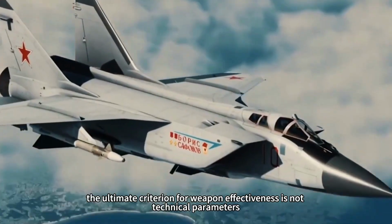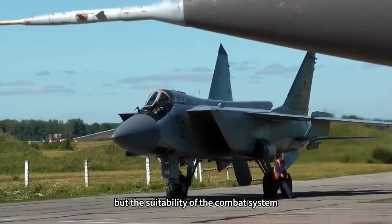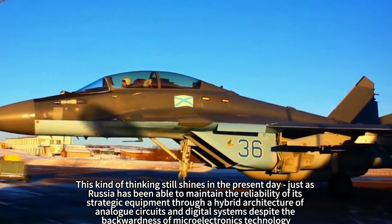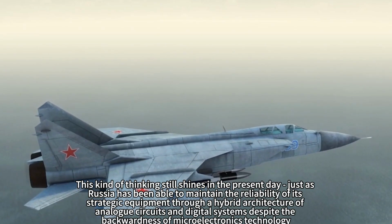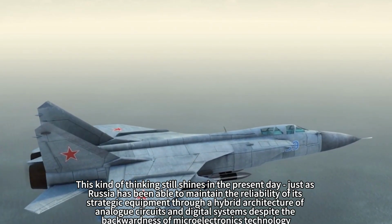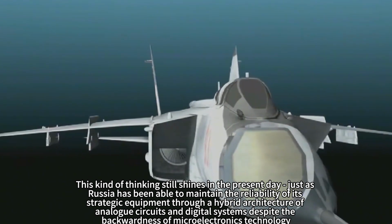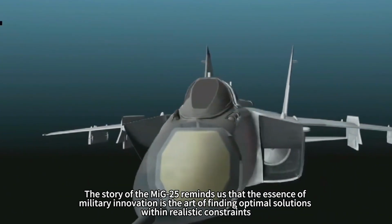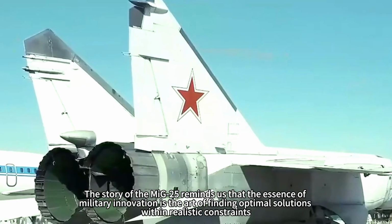The ultimate criterion for weapon effectiveness is not technical parameters, but the suitability of the combat system. This kind of thinking still shines in the present day, just as Russia has been able to maintain the reliability of its strategic equipment through a hybrid architecture of analog circuits and digital systems despite the backwardness of microelectronics technology. The story of the MiG-25 reminds us that the essence of military innovation is the art of finding optimal solutions within realistic constraints.